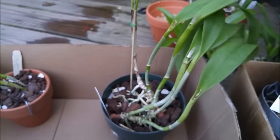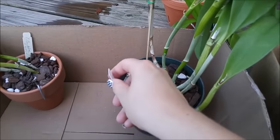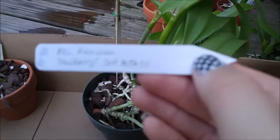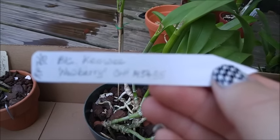And because I have been really crazy about spotted hybrids lately, I picked up 2 spotted hybrids. This one I've actually had on my wish list for a while. This is BLC Kiwi Newberry. So there is the tag.